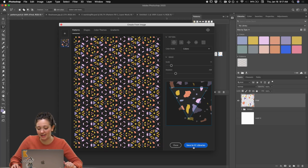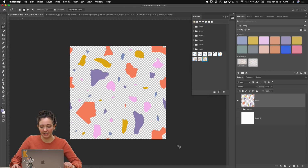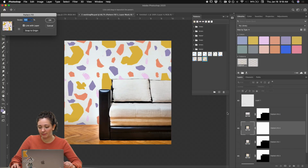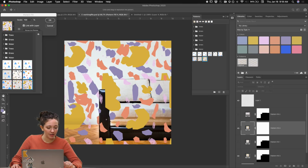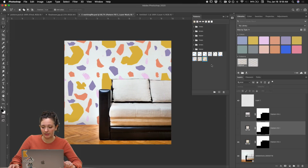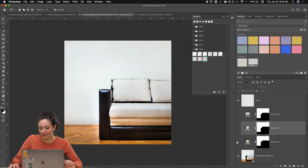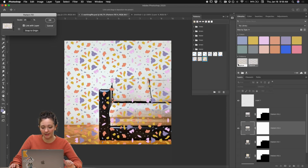All right, let's save it to our CC libraries, and when we save it, you will see it appears over here. We're gonna close this, and now, if I go back to my working file, I can do a new pattern fill. I can choose one of my new kaleidoscopes. Oh, here we go. There you go. So you just have to go into the libraries and click on the thumbnail and it will fill it for you. So this is a lot going on. Let me turn off the first pattern first. There we are. Apply that.